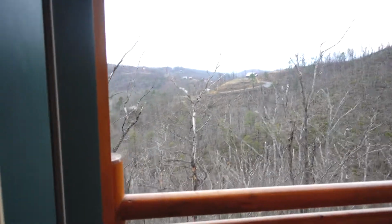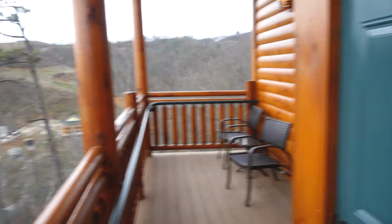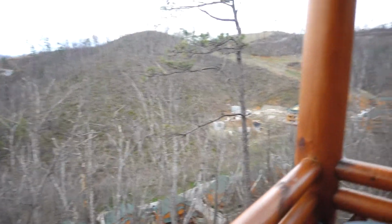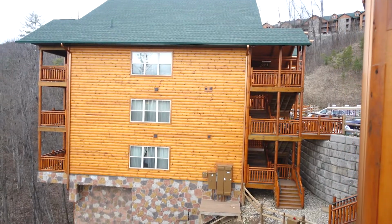So you can go out of the master bedroom, and it walks over to the living room. But it's just a walk out and look at the mountains. This isn't the good side, but you can't be too picky. There's what the outside of this place kind of looks like.